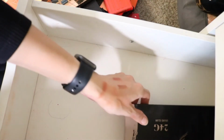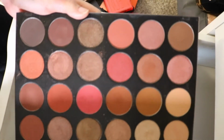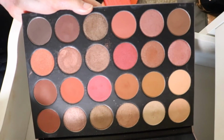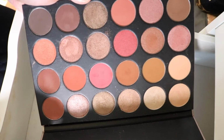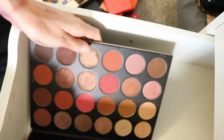And the last palette that we have is this Morphe palette, and the pans in this, guys, are so big. This is a monster palette. To be honest, this looks exactly like my single shadow palette, but this is actually really nice. They blend really, really well too. So let me pull up another Morphe palette so you can see the difference.